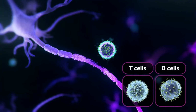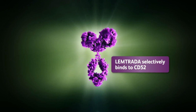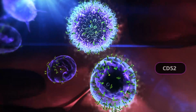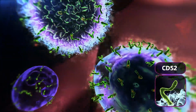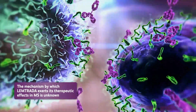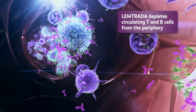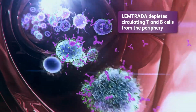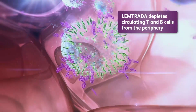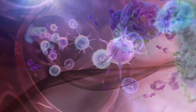Lemtrada is a monoclonal antibody that selectively binds to CD52, a cell surface antigen highly expressed on lymphocytes, T and B cells. The mechanism by which Lemtrada exerts its therapeutic effects in MS is unknown. By binding to CD52, Lemtrada depletes these cells from circulation in the periphery. Other immune cells in the periphery have lower CD52 expression and are minimally affected.